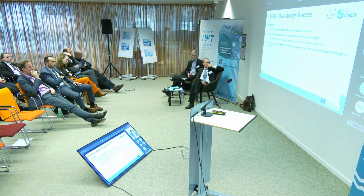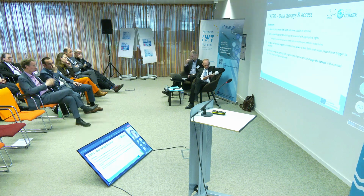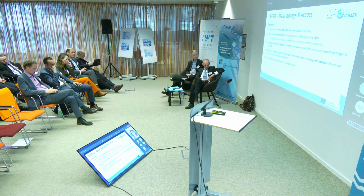And about the data access, as soon as a vessel passes a defined time trigger, the authorities or other users that are entitled to see the data get access to the data. Furthermore, authorities with corresponding data processing rights can change the dataset in the central database at any time. In such a case of amendments of datasets, appropriate notifications will be sent out so that all authorized users who have the rights to inspect those data have access to the updated dataset at any time.